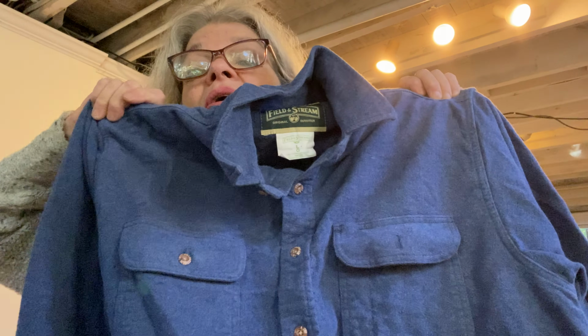This is a nice Field and Stream blue chamois, heavy soft flannel shirt, men's large, excellent used condition, hunting.